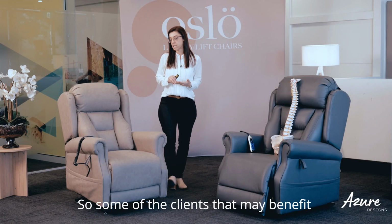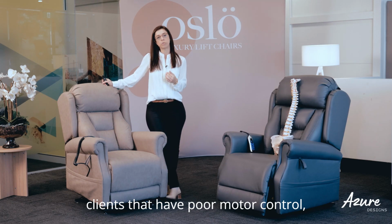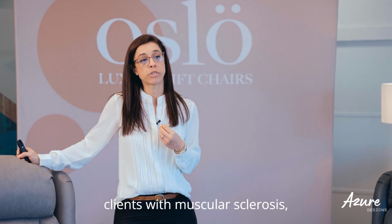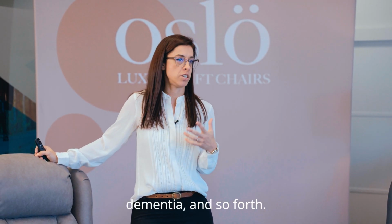So some of the clients that may benefit from the minister lift chair are clients that have poor motor control, clients with multiple sclerosis, clients that had a stroke, clients with neurological conditions, dementia, and so forth.